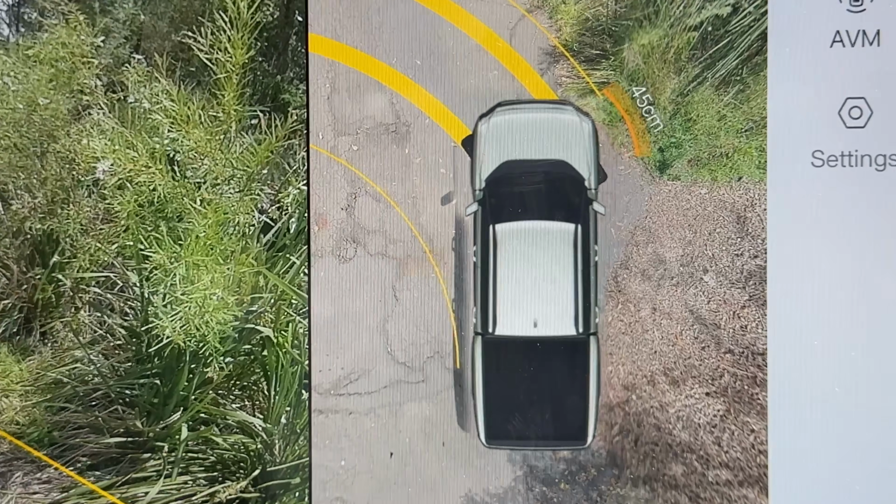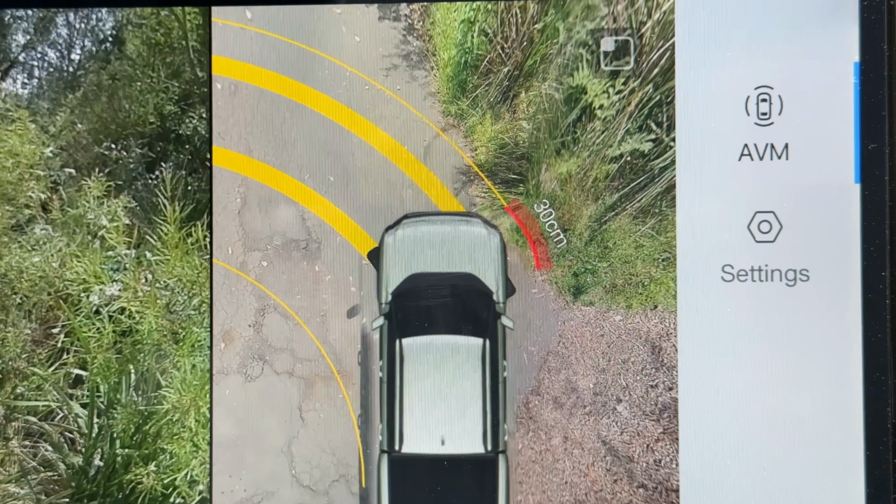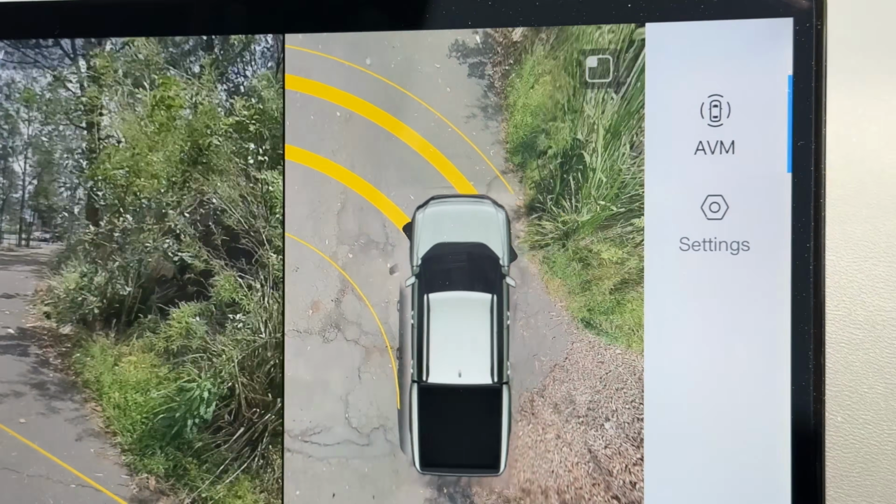Yes, that's the number of centimeters to the obstacle that is next to the sensors. That's awesome. Really gives you an idea of how precise the tech is in this vehicle. Plus, there's 7 airbags fitted to this ute: dual front, front center, front side, and full length curtain coverage as well. Ticking all the boxes.